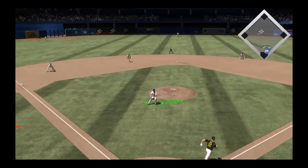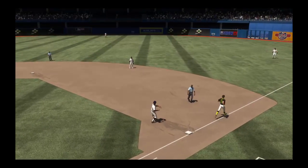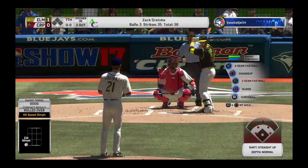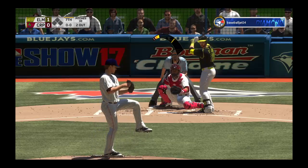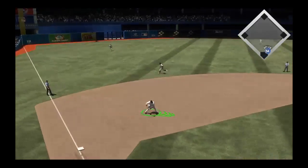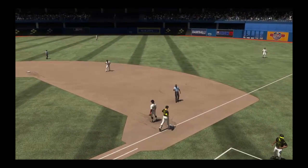Yeah, it amazes me how every game you pitch can be so different, Matt. Sometimes it feels like guys can't touch you and you're just punching everyone out. But other times, you don't have your good stuff and you really rely on movement and location to get outs. That's been the case for him today, and it's really working. To third. Throw on to first gets him, and the side is retired.